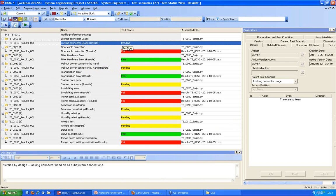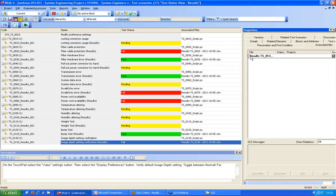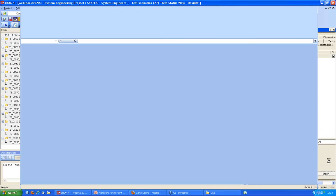Here you can see that we have some pending, we have some pass, we have some fail. You can start associating files to a test. So for example, if I select this one that has a fail, then I can open the actual results, created maybe from an external document.